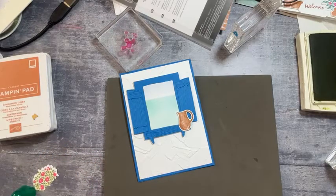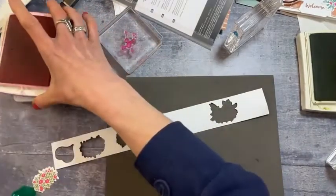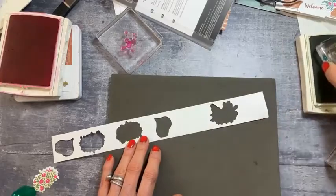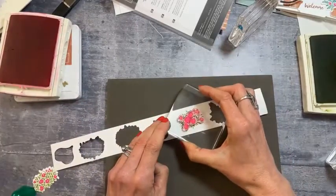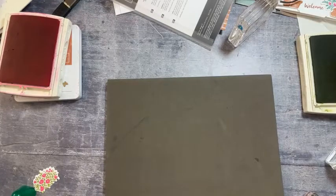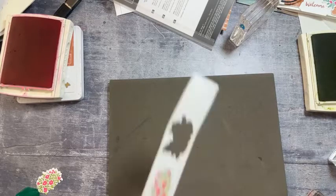Kind of missed off the edge of the flowers, so I'll just quickly do that again. Where have I put Old Olive? Old Olive is here. So I'll just get the leaves, the blooms, and I shall run that through. I can't find where I put the die. I've lifted up the die somewhere, so I'll just show you.